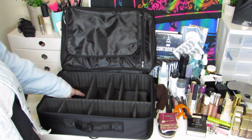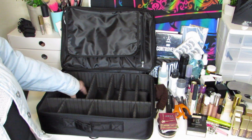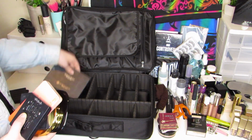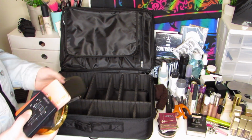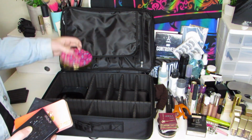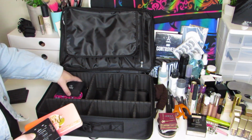What I think I want to do is put all my big palettes, all my little face palettes in here. So I have all of these. I've got the Anastasia contour kit, got the Marc Jacobs bronzer, I've got this blush palette by Tarte, I've got a cream blush palette by e.l.f.